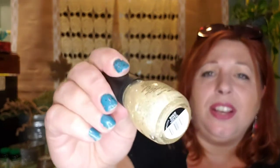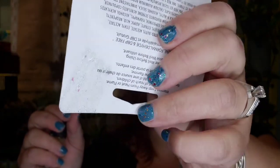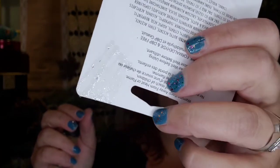This one is like a sparkle top coat that you could basically use if you want to have nothing on your nails or just add glitter. It looks like it has a bit of color, but it's basically just a teeny tinge of beige with glitter in it. And it's called Out with a Bang.